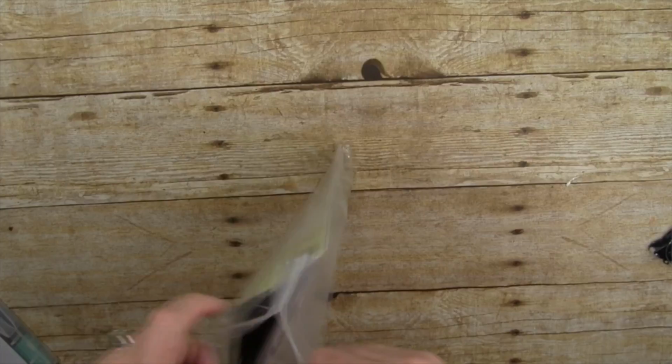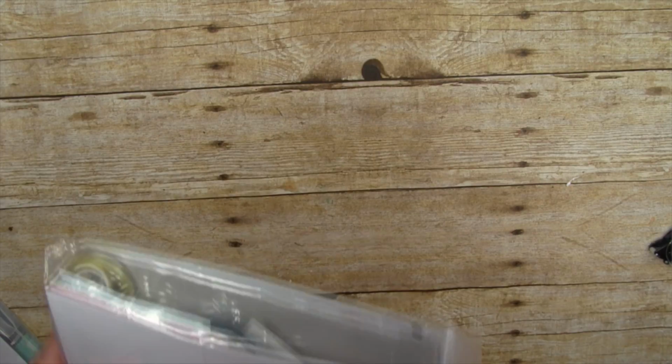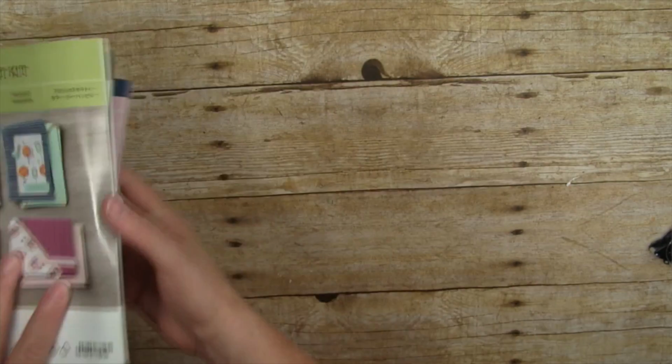Oh, it's only going to our team members. Yeah, this one's going to a Stampin' Demonstrator group, if you're watching. I don't want to open it up, that wouldn't be nice. I'll just figure out how to make it nice and neat.